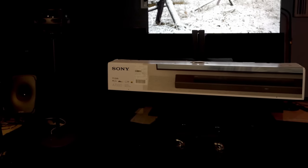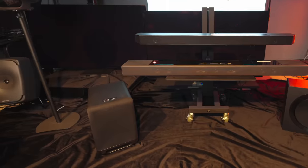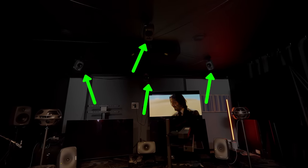We are talking about Sony's own flagship system, the A7000 soundbar, SW5 subwoofer and RS5 rear surround speakers. And we will compare both these soundbars to my reference Trinnov Genelec home theater system to see what the big difference is between a flagship soundbar and a flagship home theater system. And why make these comparisons? It's all about context, to let you know what the best soundbars can and cannot do.